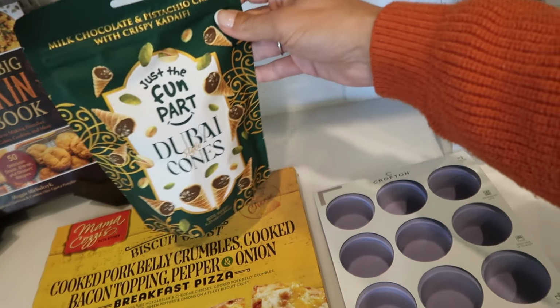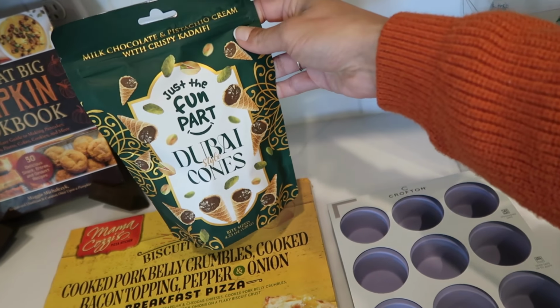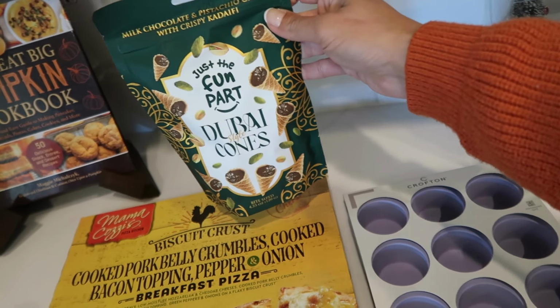Update, husband loved these from Wegmans and they were $1 cheaper at Aldi, the Dubai cones, just the fun part. I really wish I could try these. They sound so good. I also started getting some Christmas gifts.